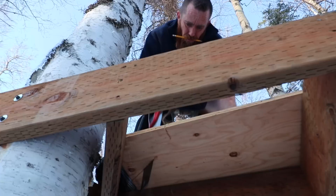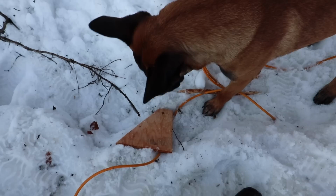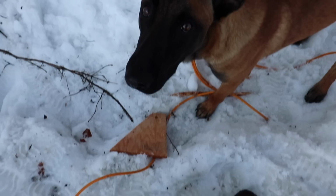That was not cut for you, Bradley. Hey. Hey. Hey. That's not cut for you. I'm not throwing it. I'm sorry. You're so cute, Dolby.